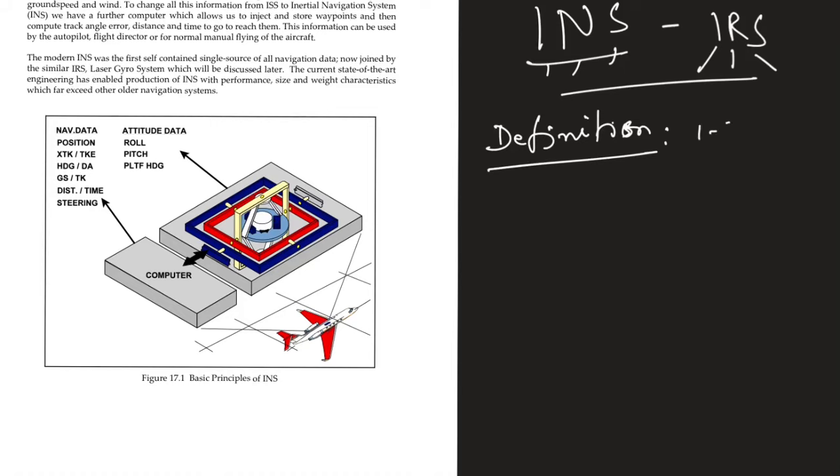One to two lines. So, the definition of INS.